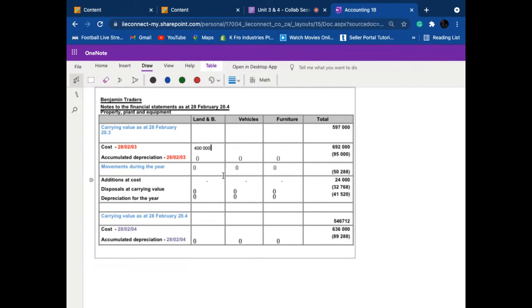And then can you see we don't have accumulated depreciation for land and buildings? So here, under accumulated depreciation, we leave it blank. Let me actually remove this and just put a dash. So that means that the carrying value, because remember, what is carrying value? It's the cost of the asset that we purchased it for minus the accumulated depreciation. Since there is no accumulated depreciation, this then becomes 400,000.